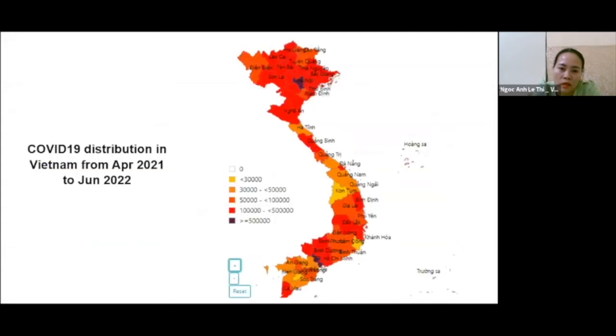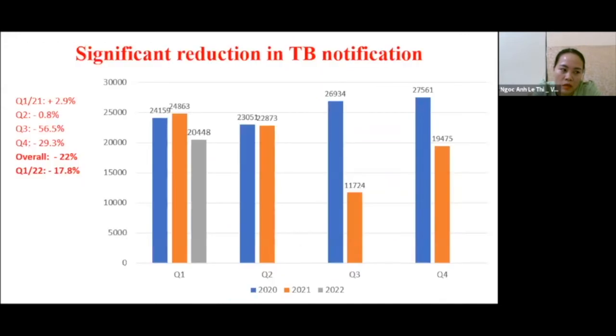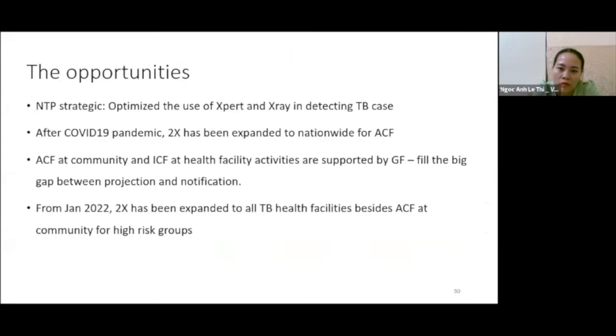So we can see the big gap in the notification compared to the one that we had in 2021. When we compare the data from 2021 with 2020, we can see an overall reduction in notification of around 2%, and when we compare the data in quarter 1 of 2022 to the notification rate in 2021, we can see a significant reduction in TB notification, which is 70.8%.